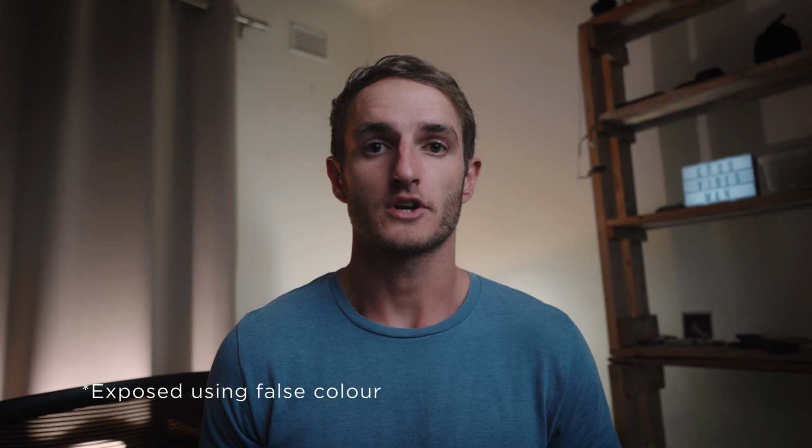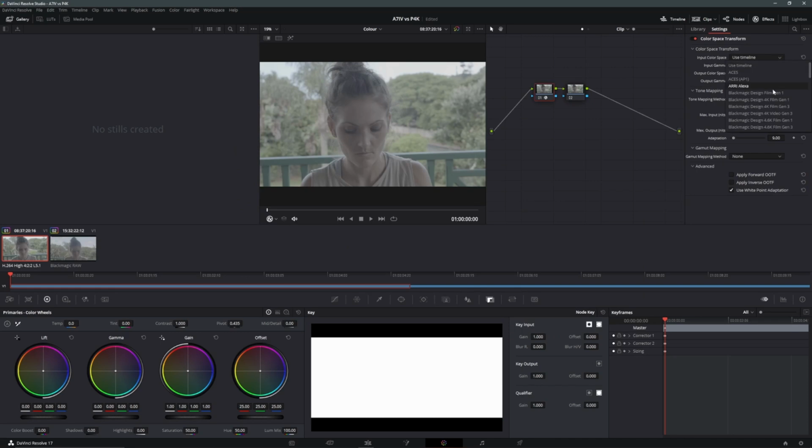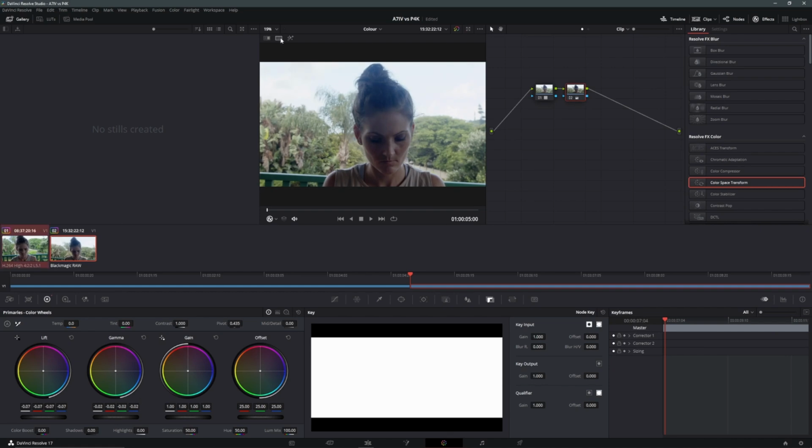The methodology used in the blind test was as follows. We shot the Sony in S-Log3 and we shot the Blackmagic in RAW. In post, all that we did was correct the exposure and then apply the built-in color space transform settings that exist within DaVinci Resolve.